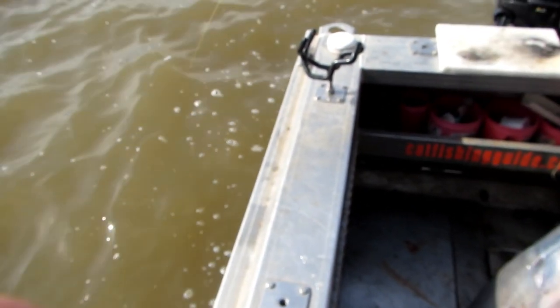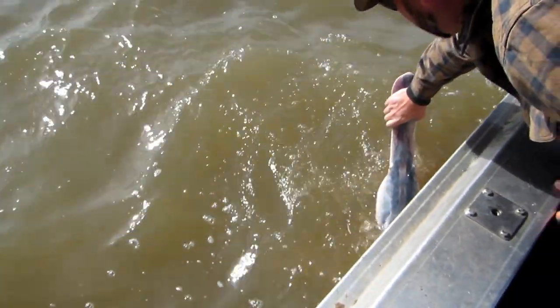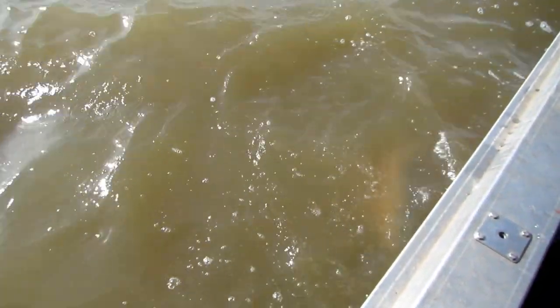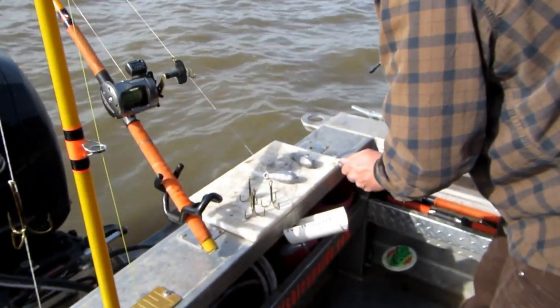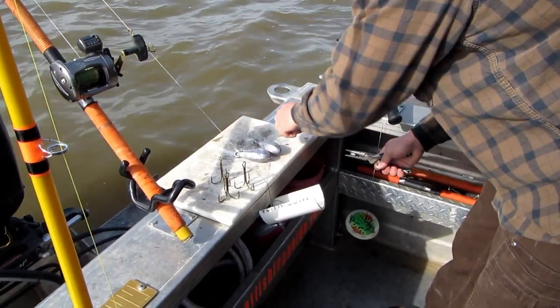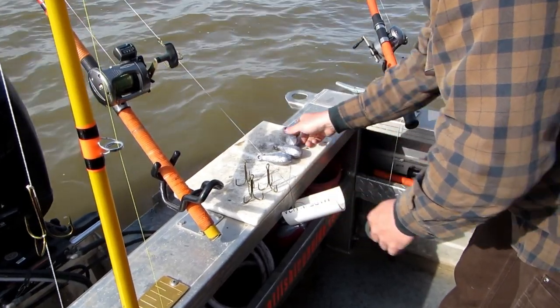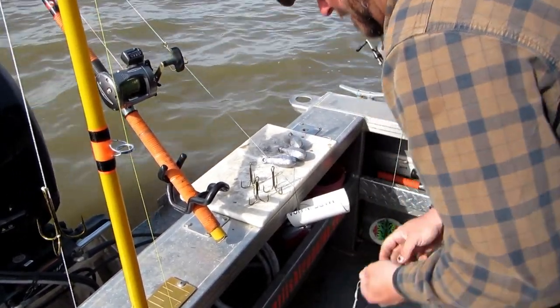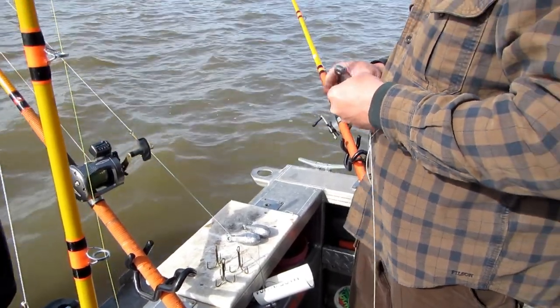This fish was actually big enough to keep, but we're releasing it anyway. The original plan for this trip was to try to catch a couple of fish for a video, but Anthony said since that last one was kind of small, he'd like to try to catch one more. So he was going to re-rig and go a little deeper.